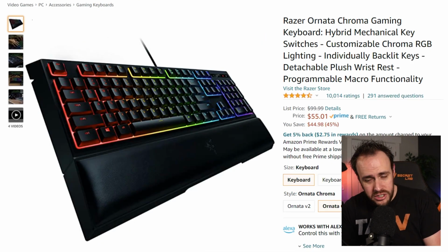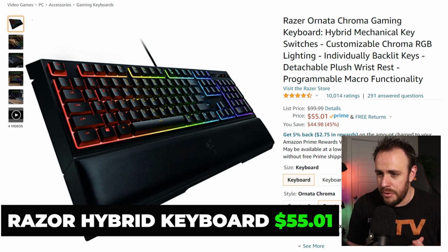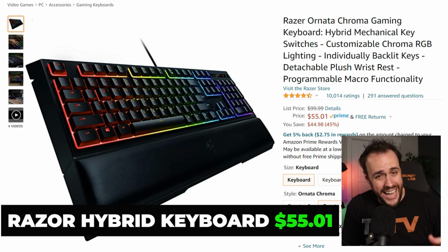And last but certainly not least is this gaming keyboard from Razer. This is part of their Chroma gaming series. And what is unique about this is it's a hybrid keyboard. So let me quickly explain something. If you're not super familiar with how keyboards function, there are generally two types of keyboards. You've got membrane and you've got mechanical. A membrane keyboard is like this right here.